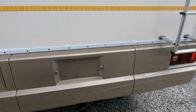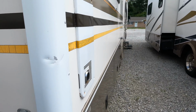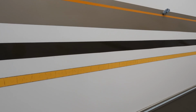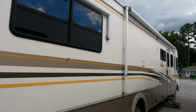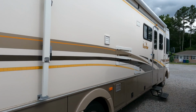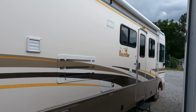305 horsepower, 420 pound-feet of torque, and a 5,000 pound tow capacity. Little ding right here. You can see the stripes. Again, guys, that was like that when the people bought it. It didn't bother them, shouldn't bother you, but I know some people are pickier than others. That's something you can probably get repainted for a few hundred dollars if you wanted to fool with it. Got a 10-gallon DSI water heater, a patio awning, power steps, and the leveling jacks.